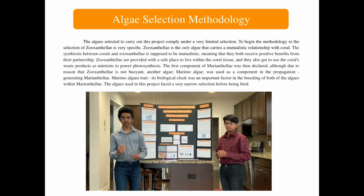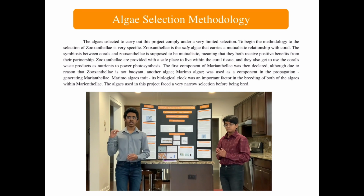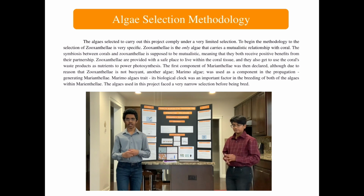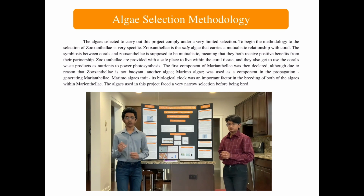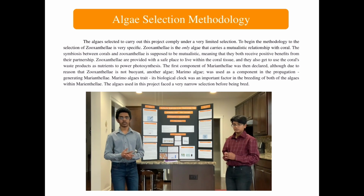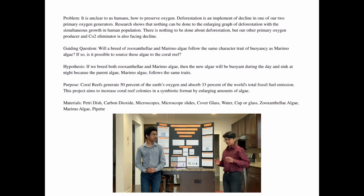This algae is known as marimo algae. Marimo algae's ability to stay at the ocean surface during the day and sink down to the ocean bed at night played an important role in our experimentation. After much thought, we decided that we were going to use marimo algae and zooxanthellae to create a hybrid algae that would eventually boost oxygen production. This biological clock is known as a circadian rhythm, and marimo's circadian rhythm was very important.